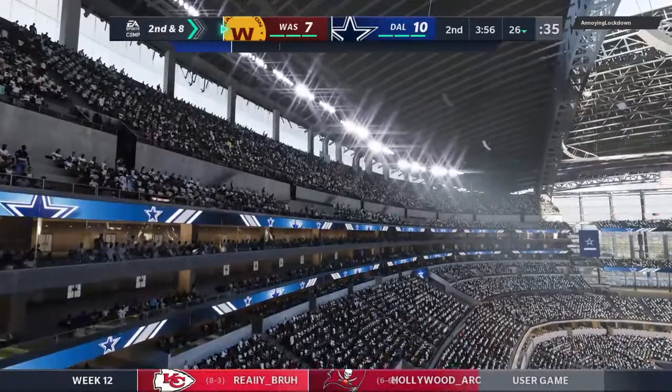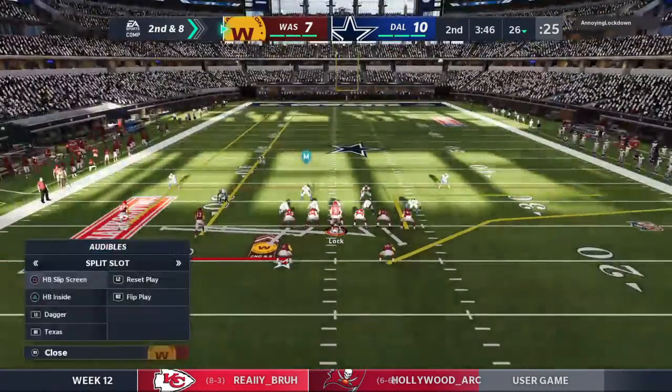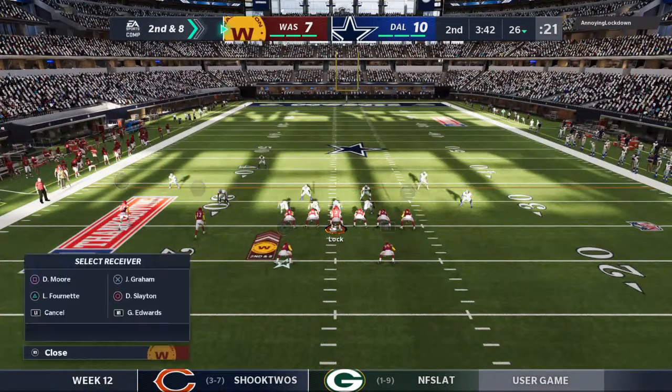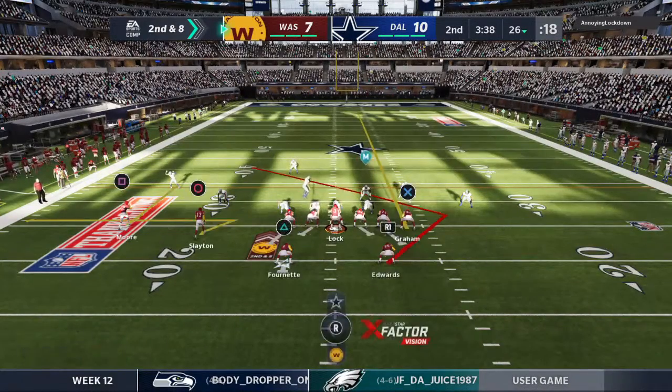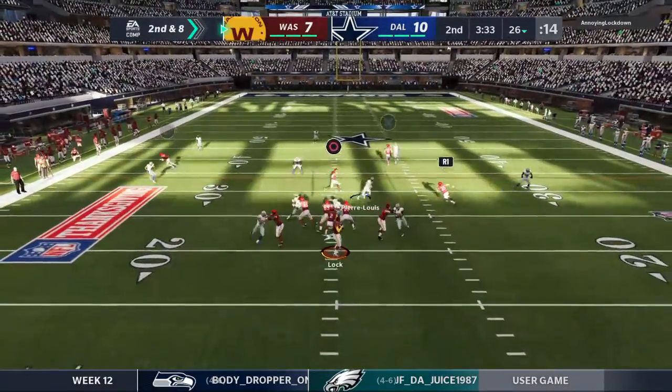2 yards on the pickup there. It'll be 2nd and 8. It's 2nd and 8 at the 26-yard line. Check 26, check 26. Check. 57's Mike. Mark 57. Block going to throw.